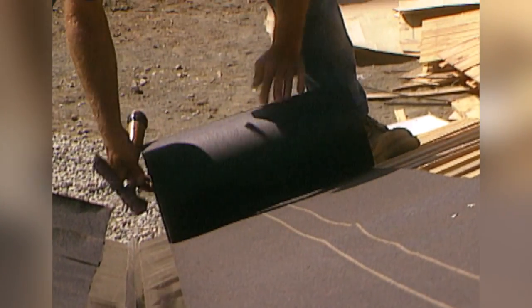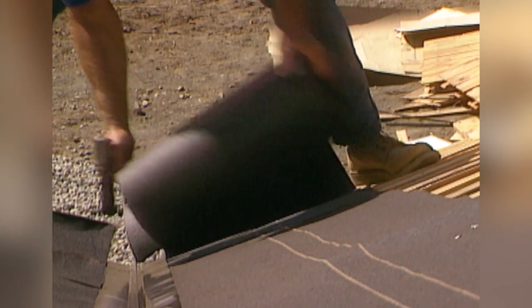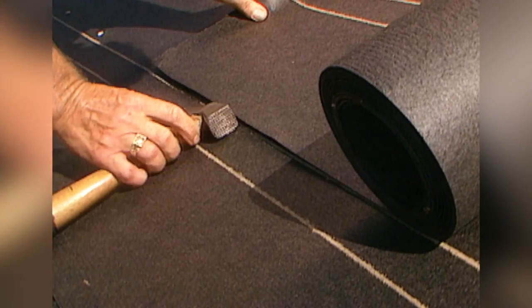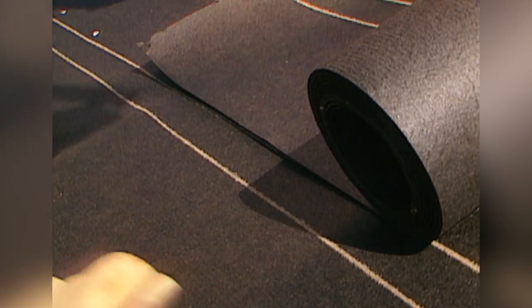The felt should extend no lower than twice the weather exposure. So if the weather exposure is 10 inches, place the felt 20 inches above the butt line of the course it covers. For the first course, that 20 inches should include the fascia overhang of 1.5 inches. The bottom edge of the next strip will be 10 inches from the bottom of the previous strip.